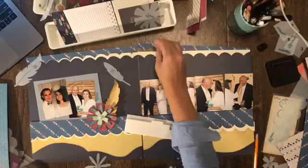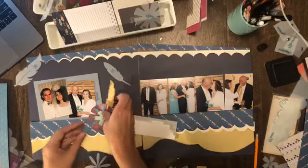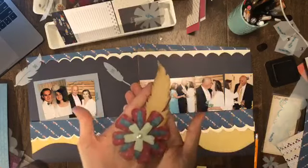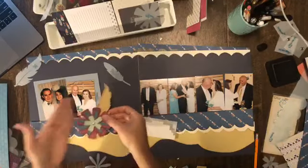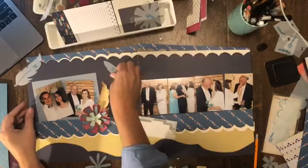Okay, I'm loving that, and I'll find other places to add some pearls too. Okay, you guys seeing that? The lights kind of thing. Look how cute, now that it's all layered together. Isn't that cute? Love that. Those colors are completely popping off of each other. Okay.